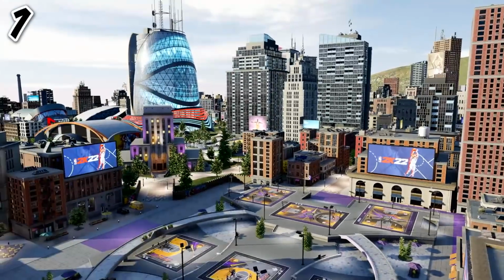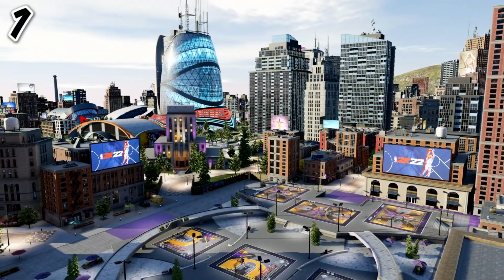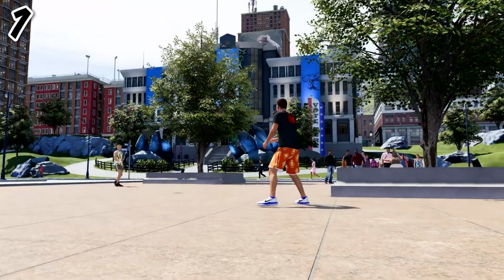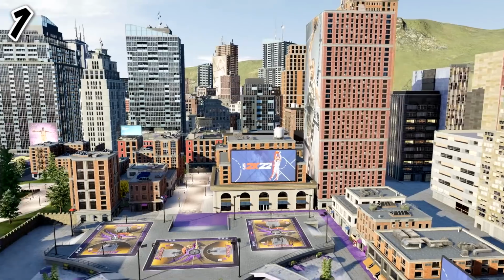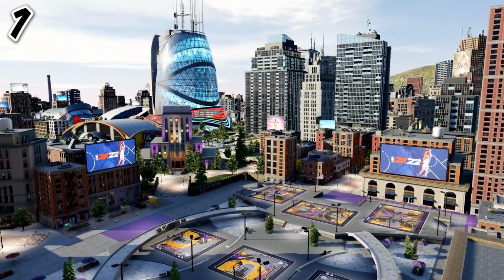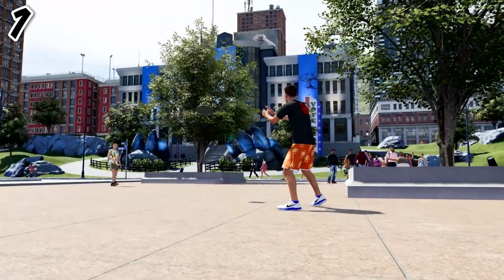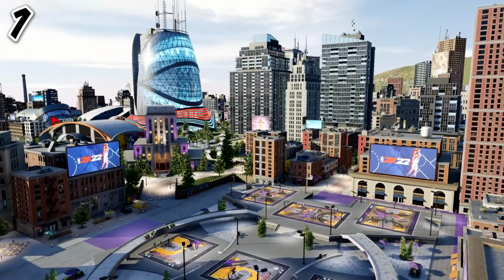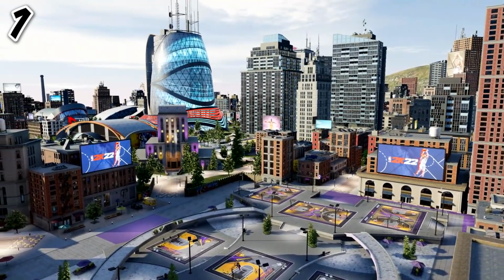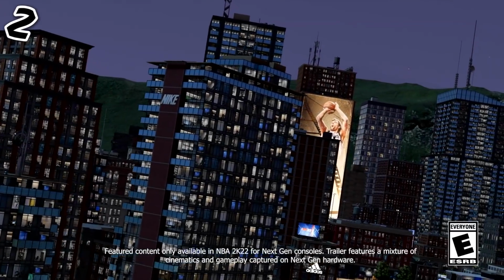The first thing to notice is that basically this is the exact same city. Now there is a different layout a little bit, and there are new buildings and changes here and there, but the foundational structure of the city is the same. We have the event center in the middle, we have the parks in the corners, and it's kind of the same thing. They did add changes, and we'll talk about those changes in a second, but in basic terms, it's the same park.